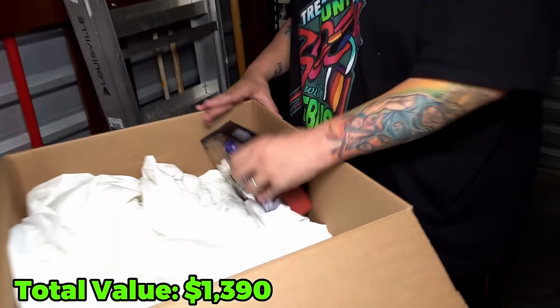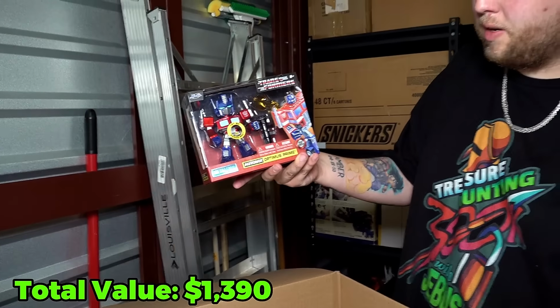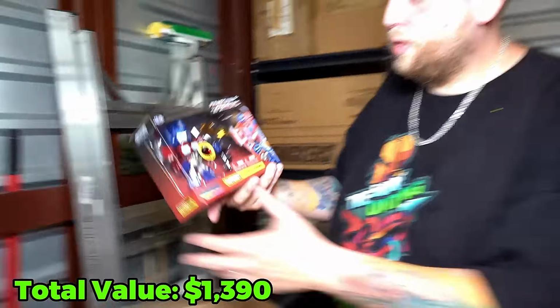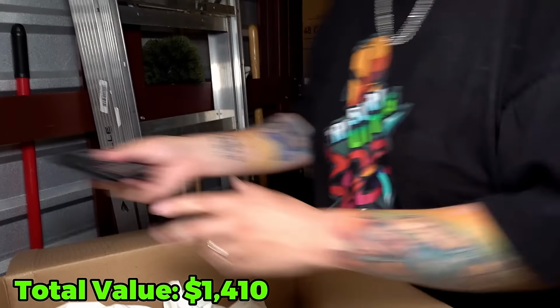We got this metal figure Transformer. Try me. Does he work? His eyes light up. I don't doubt you're gonna be able to see that on camera, but his eyes actually light up. There we go. See that? Yeah, that's pretty cool. Put them over here. Let's see what these are. These are just some coasters. First Special Forces Command Airborne coasters.